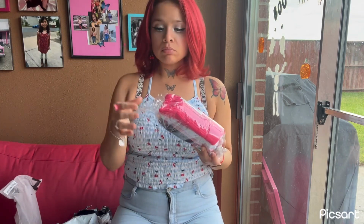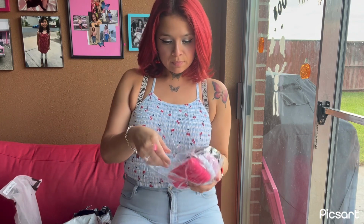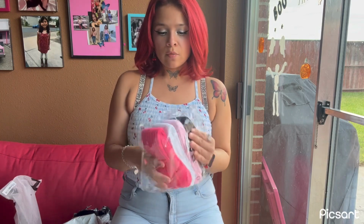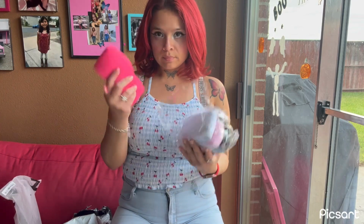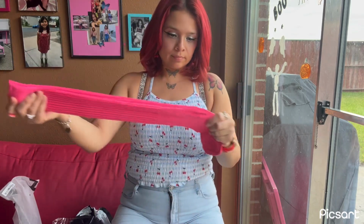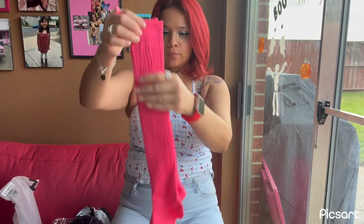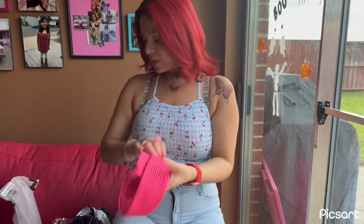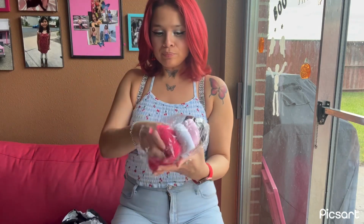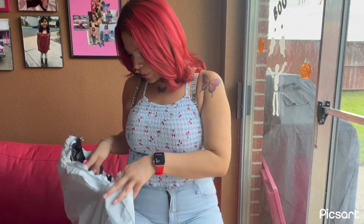I also picked up these socks. Four pairs. The quality is good. Yep, they'll fit. They're pretty cute. I love this color. This dark pink, light pink, white and black. They're very cute, guys. Pack of four. I don't remember the price.